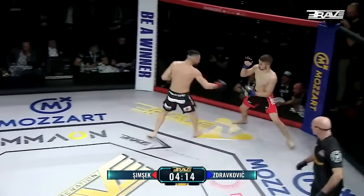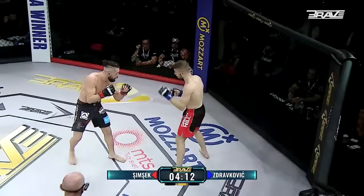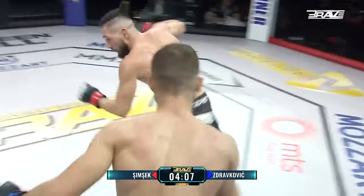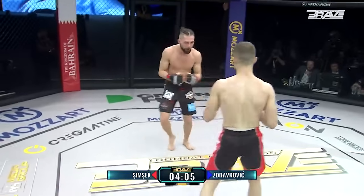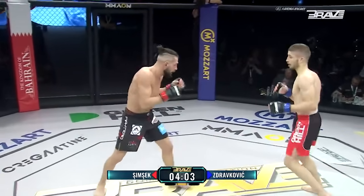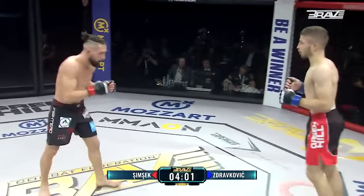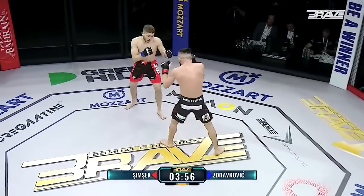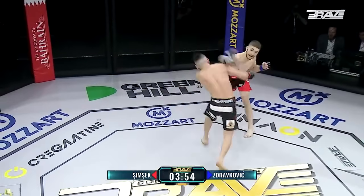Šimšek again just pawing out with that jab to set something up. A little bit of theatricality and misdirection, giving Zdravkovic different looks. Neither fighter has fully settled in. I don't think either fighter has quite got the range or the measure of their opponent, but if anything, that just tells me how high level these guys are.